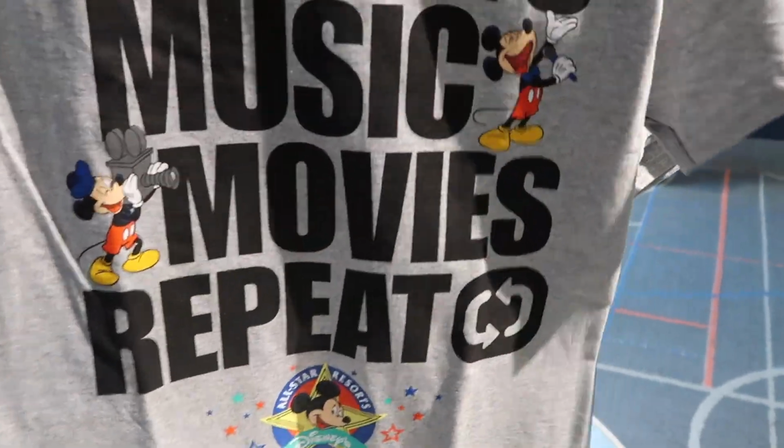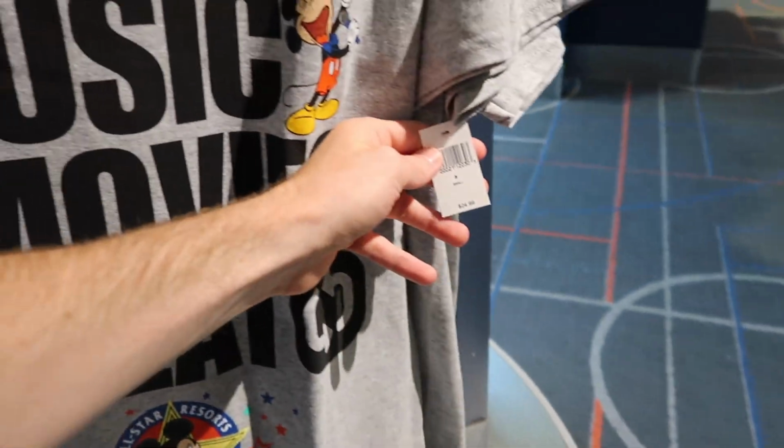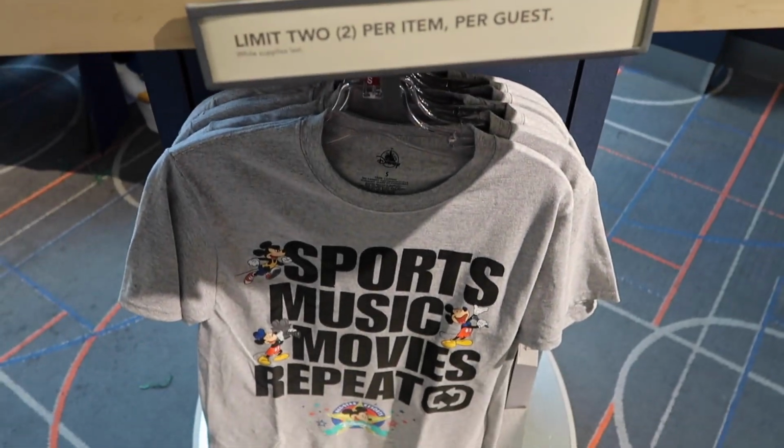And let's see, this is actually hanging here. We'll help them out there. But let's see how much this shirt actually is. $24.99 for this shirt. But that's really cool. And it is limit 2 per item, 2 per guest. So like a lot of the stores we're looking at, the same rules apply here.